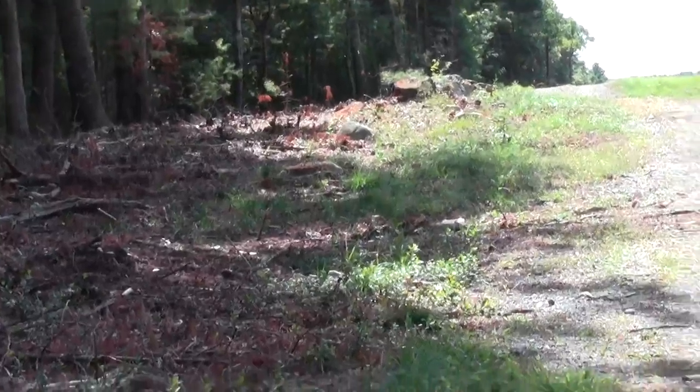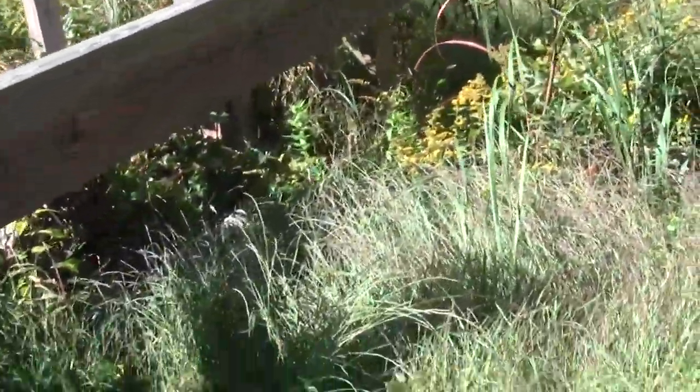I've already hiked this, but I stupidly forgot my camcorder batteries last time. So this time, I brought them.